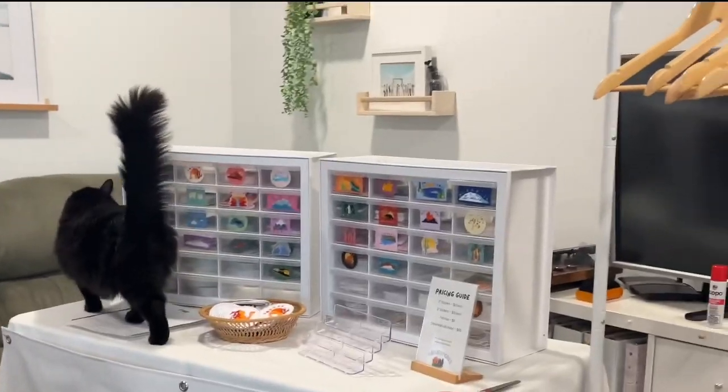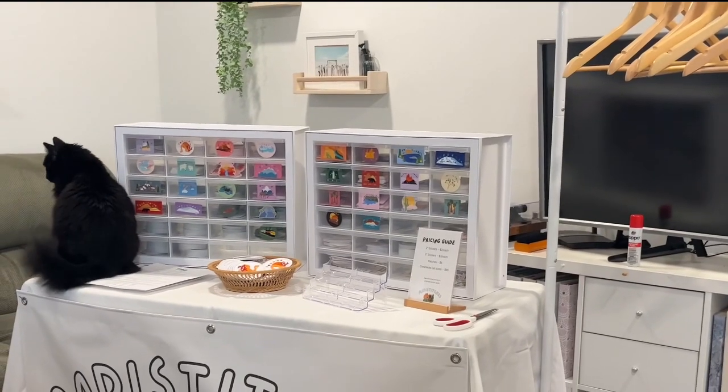What are you doing? So that is the market setup so far, you guys. I'm really excited for this.